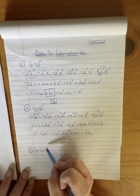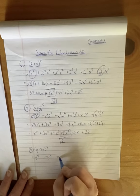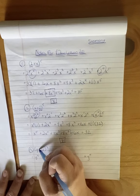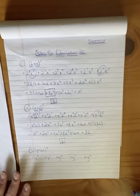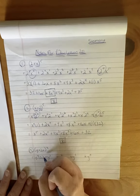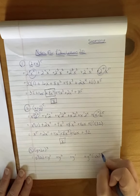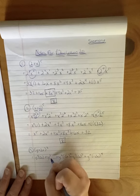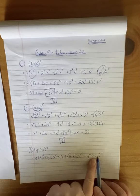So you ready? First term goes with the exponent. Y to the fourth, and we count down to 0. Y cubed, y squared, y to the first, y to the 0. The second term, which in this case is negative 2x, we're going to put the whole thing in parentheses. You just pick up where you left off at the end. Negative 2x to the fourth, and count down in the opposite direction. So 4, 3, 2, 1, 0. Remember, because it's more than one thing and it has a negative, I'm putting parentheses around it.